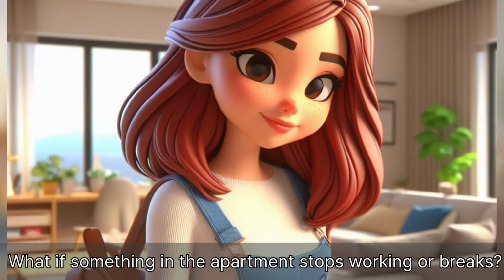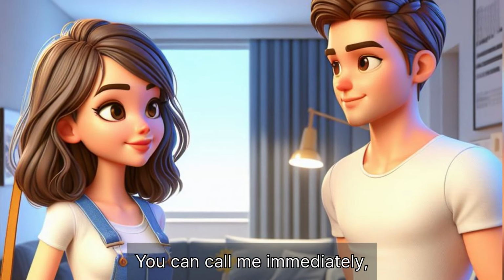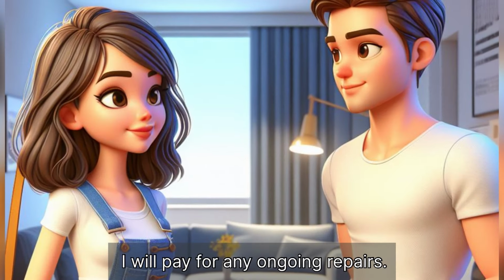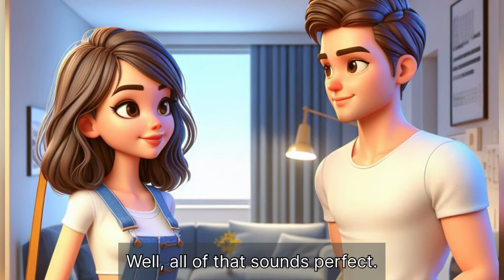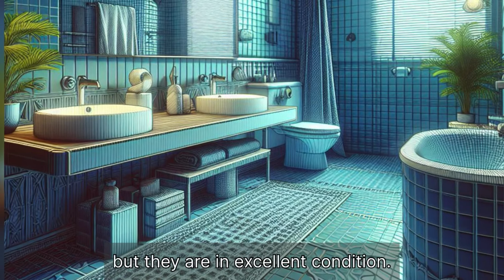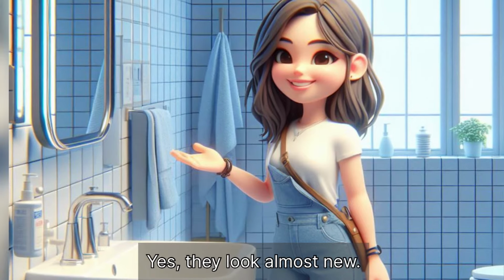What if something in the apartment stops working or breaks? You can call me immediately, and I will come over to look at it. I live right down the street. I will pay for any ongoing repairs. Well, all of that sounds perfect. Let's take a look at the bathroom. Toilet and shower are a little older, but they are in excellent condition. Yes, they look almost new.